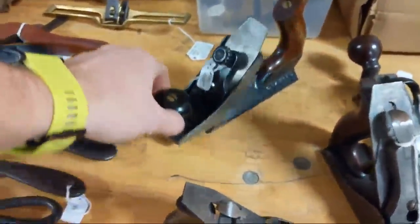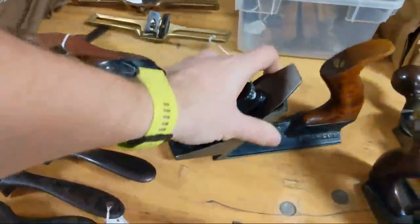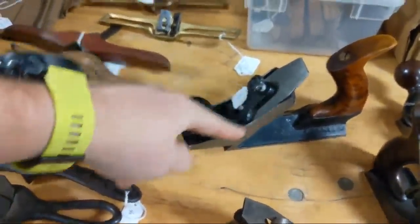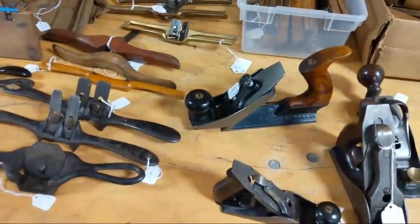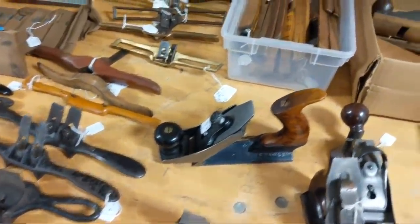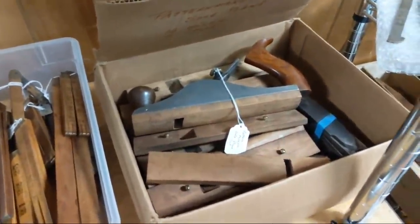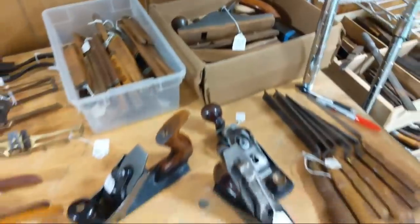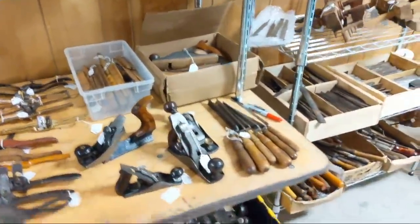Check this out. This is a chamfer plane. And so on the sole it has this V. And you would then slide the frog up and down to match the amount of chamfer you want. You need the body, you have all the bottoms. Oh, well, there you go. Do you have all the irons for your bottoms, though? That's the big concern. A lot of people will have the wood soles, but they won't have the irons for them. A whole bunch more block planes, tongs, pullers, more levels.